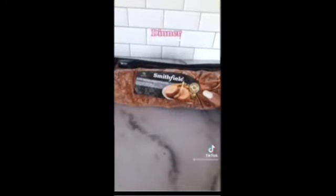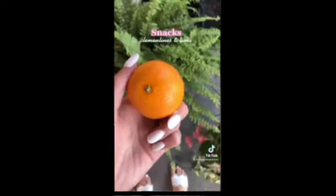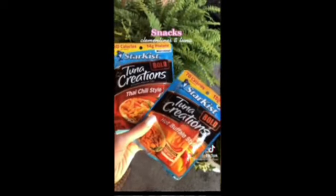Dinner is pork and my grandpa's sweet corn. This Smithfield is so easy to make, you just pop it in the oven and it's done. Snacks are clementines, and I love these tuna packets, especially hot buffalo. And I keep track of all my meals.